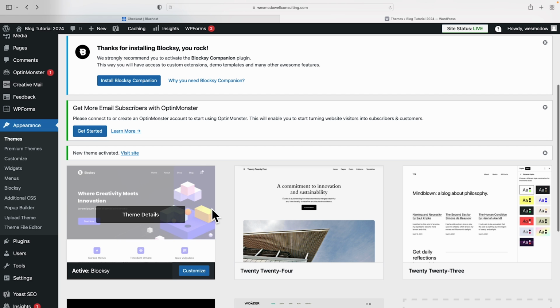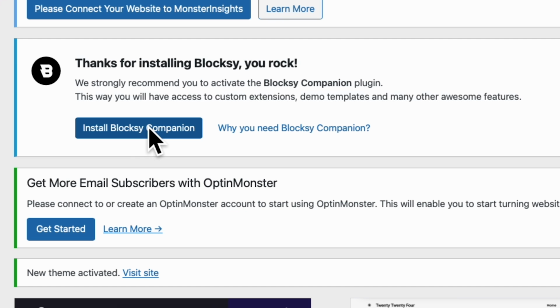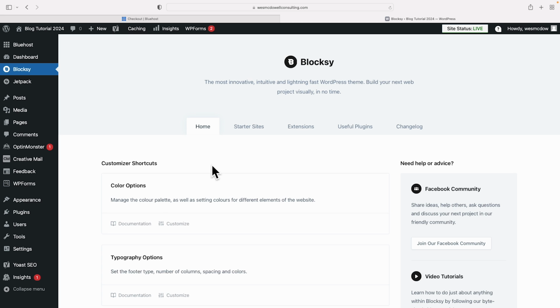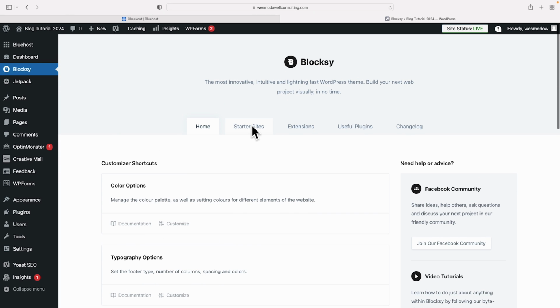Okay, so we're almost ready to use our theme, but we need one more thing. We need to install the Blocksy companion. This is just gonna bring in more components that we're gonna need to use. So I'm gonna click on that. Now we're not gonna worry about any of these things just yet. We'll handle these a little later, but for now we're gonna go over to starter site.